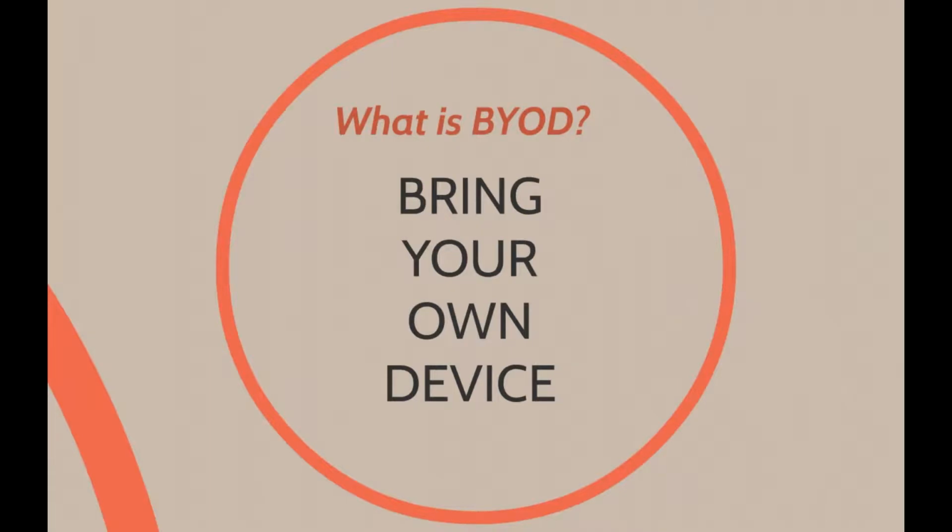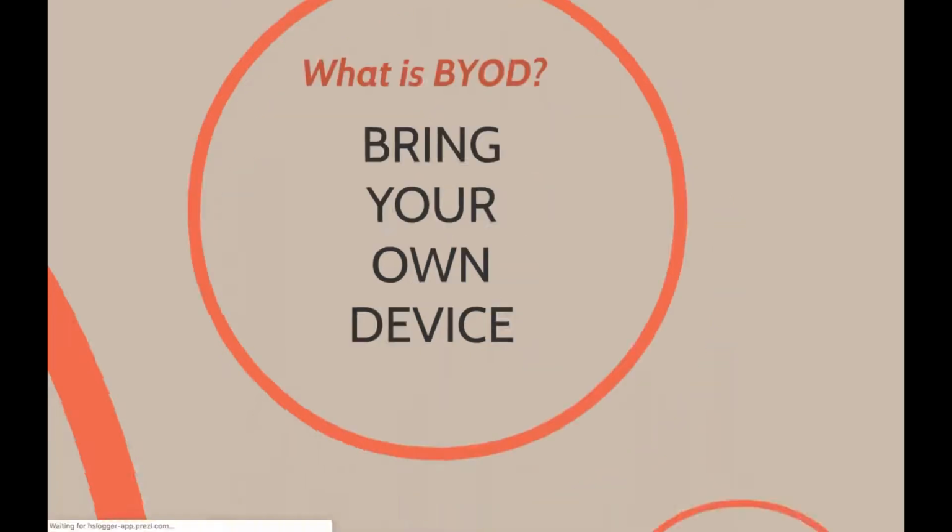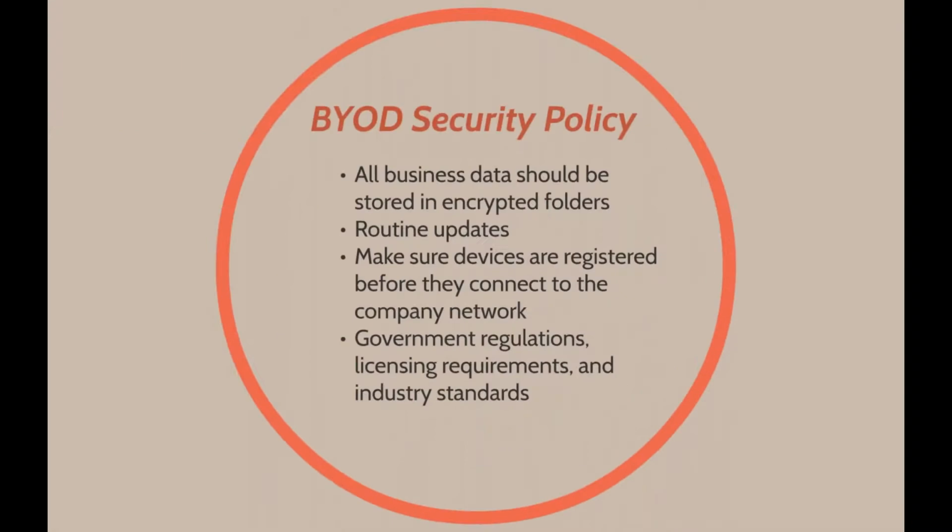Anyway, simply, BYOD stands for Bring Your Own Device. We are seeing this more and more. It is a trend in all businesses where people are bringing their devices in, laptops, and even accessing email on your phone is considered a part of a Bring Your Own Device policy and measure. So it's really important to have a BYOD security policy in place.